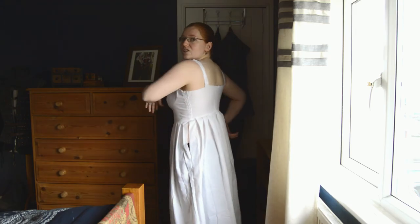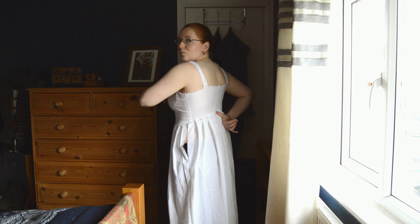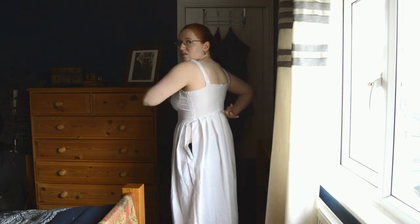I've got a slight issue with the back. For some reason, the back decided it wanted to rise up, but it's not a problem. I'll just add some extra fabric onto the bodice part, maybe about an inch or so, and that should bring it down so it's not arched at the top.